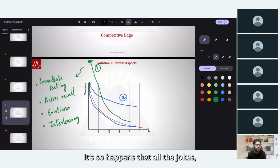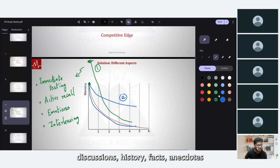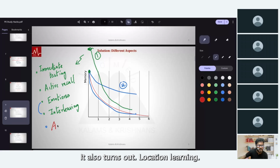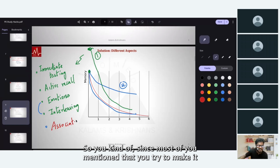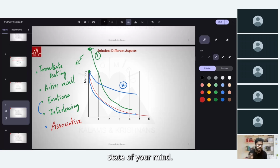It so happens that all the jokes, digressions, history, facts, anecdotes, and all that are known to improve how much you initially store. It also turns out association learning matters: if you relate a new idea to an idea that you are well aware of. So most of you mentioned that you try to make it relatable and approachable, but also be aware of the state of your mind.